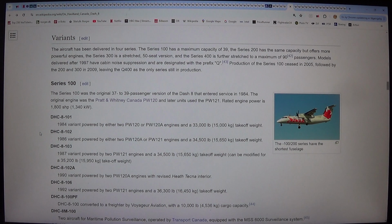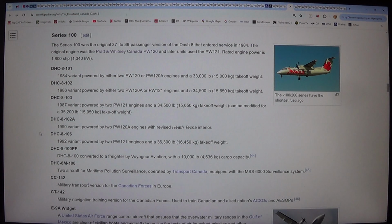DHC8-103: 1987 variant powered by two PW121 engines and a 34,500 pound, 15,650 kilograms, takeoff weight, can be modified for a 35,200 pound, 15,950 kilograms, takeoff weight. DHC8-102: 1990 variant powered by two PW120 engines with revised Heath Techno interior.